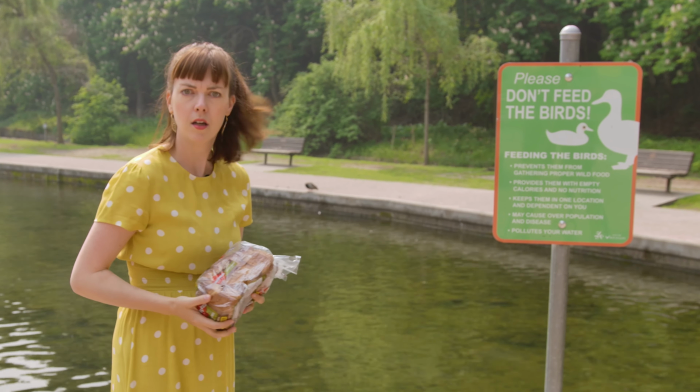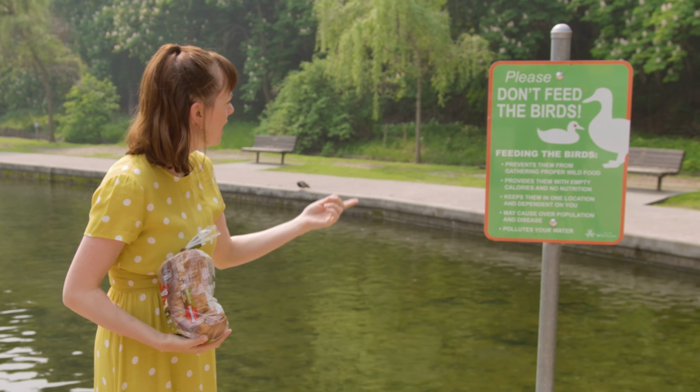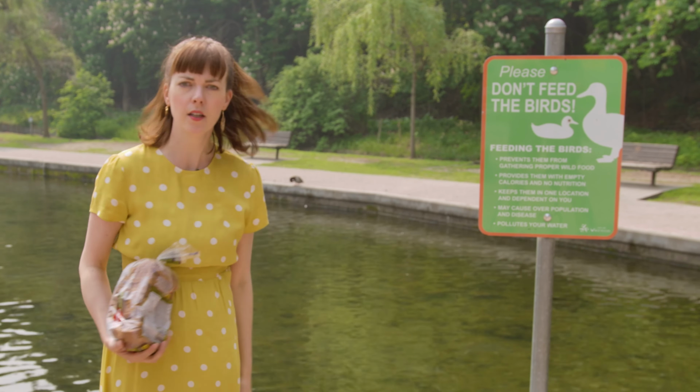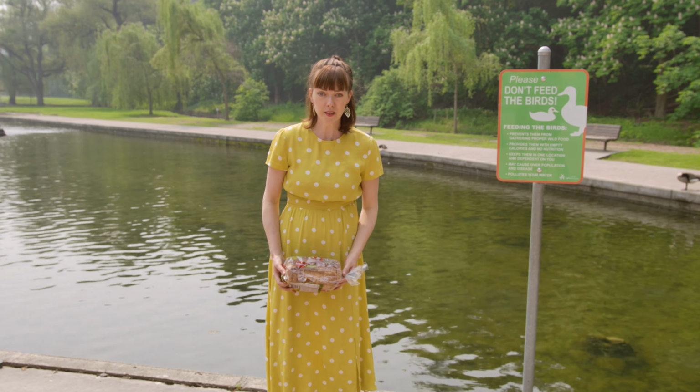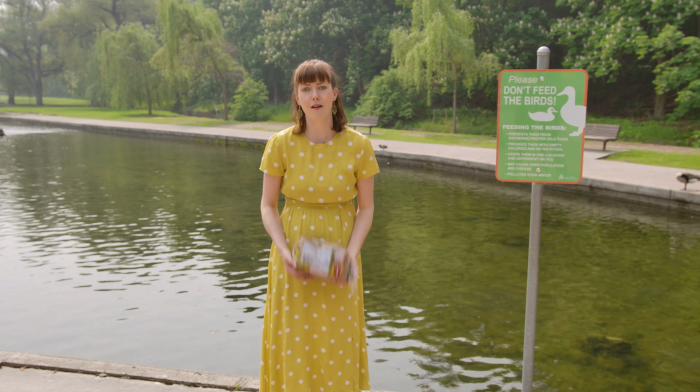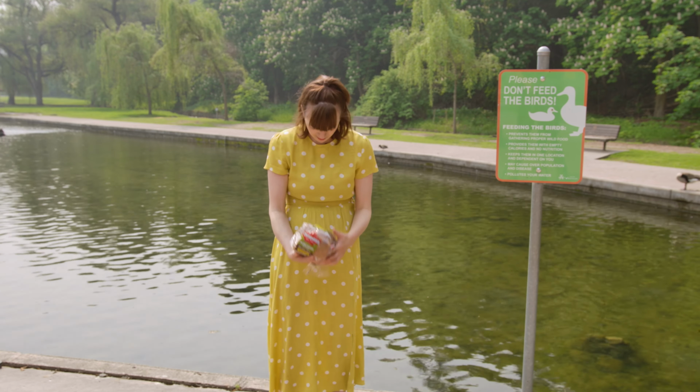Oh. This sign says, please don't feed the birds. What? We're not allowed to feed the birds? But I brought this big bag of bread. Oh no. What are we gonna do with it all?